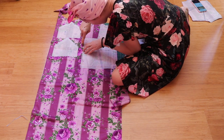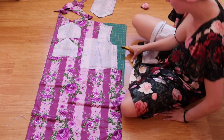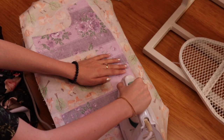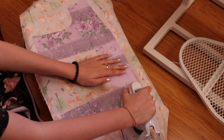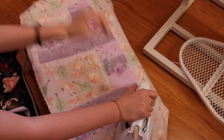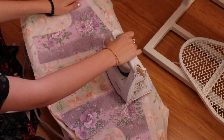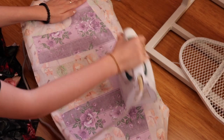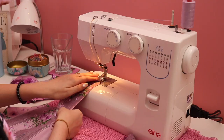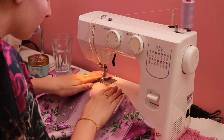But it took me a few minutes to really cut out all my pieces, and I am happy with the way they turned out. With all my pieces cut out, a few of them, mainly the facing, needed to be interfaced. So I had a very soft interfacing. I thought I had a thicker one, but this soft one will do just fine, and all I have to do is iron that on. Now it was finally time to start sewing.